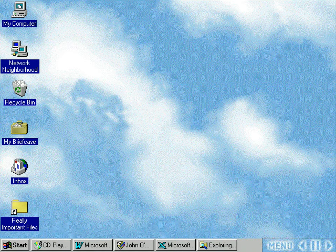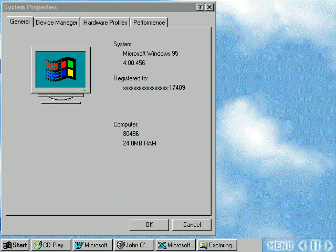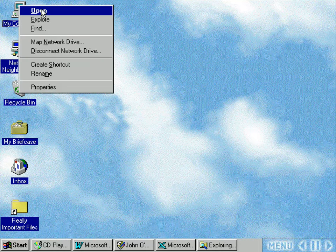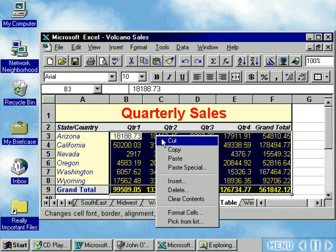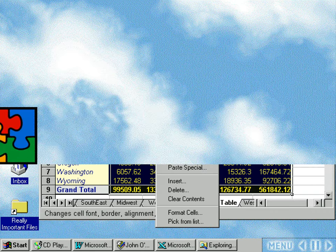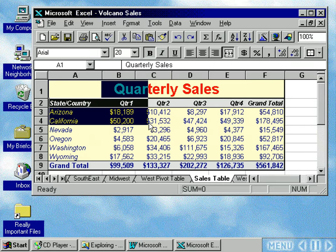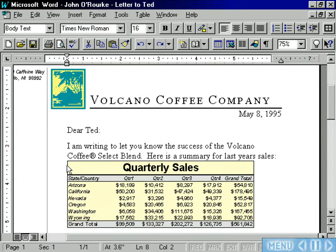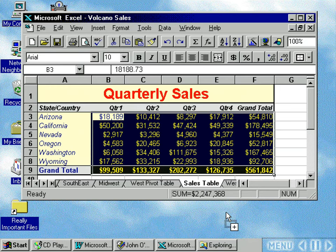Earlier, we said something about a consistent interface. Well, that's because Microsoft Office was specifically designed to take advantage of Windows 95. So things like tabbed dialog boxes and shortcut menus don't just look the same, they work the same. And not just between all your Office applications. There's also integration between Office and the Windows 95 operating system, which makes it possible to drag and drop from one Office program to another, or to the desktop, and back again.